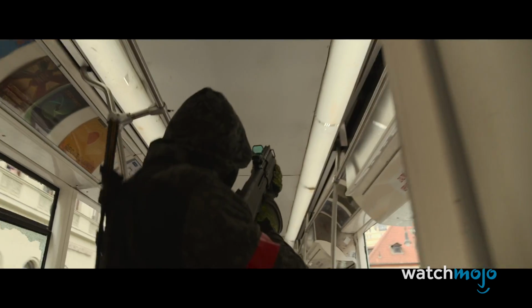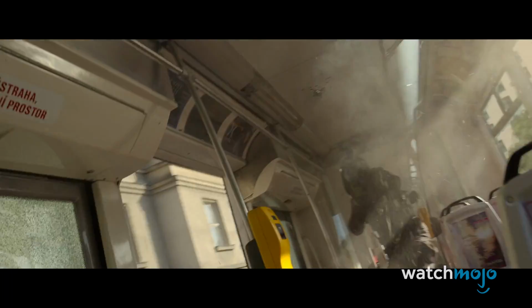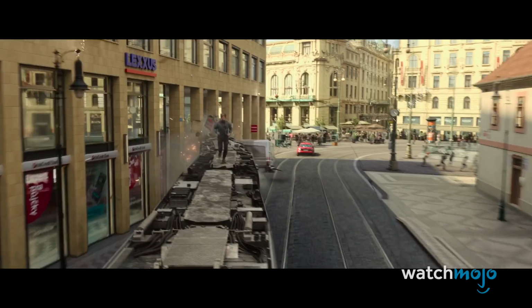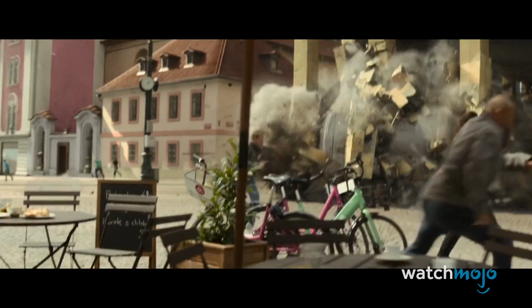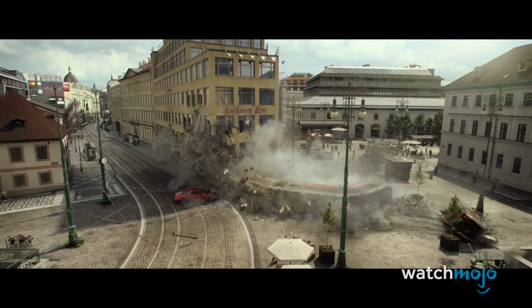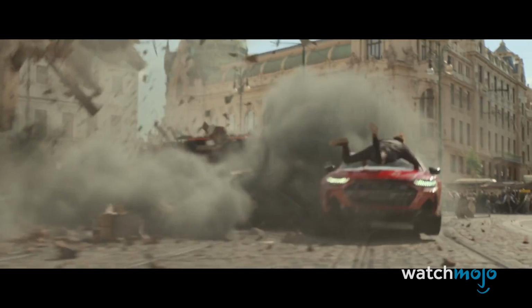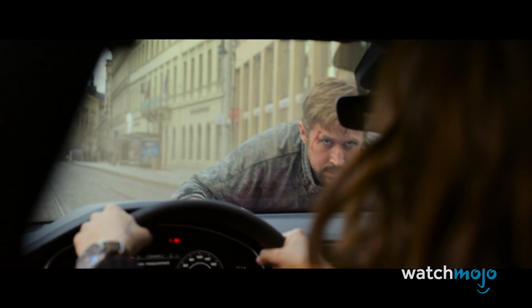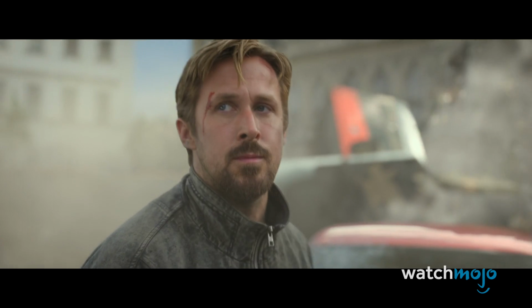The chase sees Six fight in, on the side of, and on top of the tram until it eventually derails, causing massive destruction. Six only barely escapes at the last moment. The chase and battle has us on the edge of our seats from beginning to end, and it is easily one of the best parts of The Gray Man.